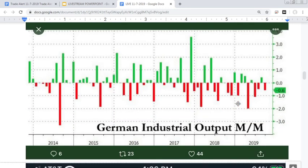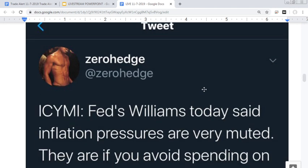Meanwhile, Germany is still in trouble. Industrial output printing negative. And so the big picture is that the global slowdown is already in place. Can they print enough money and lower interest rates to get us out of it like they did in 2011 and 2015 for one last hurrah? Perhaps, without the pressures in the trade war.